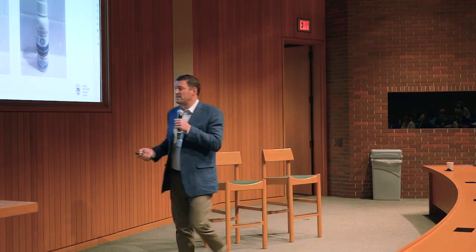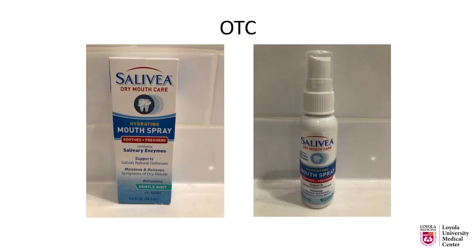Okay, this is a spray that was given to me actually by a rheumatologist at a Scleroderma conference, and he had it in his pocket. He was like, "Hey, have you ever seen this?" I said, "No." And he goes, "Well, this is a new product. Someone gave it to me, and I thought of you, so I wanted to give it to you."